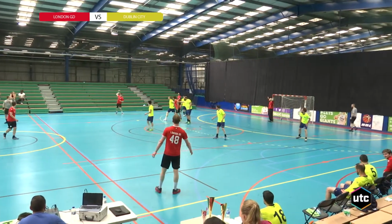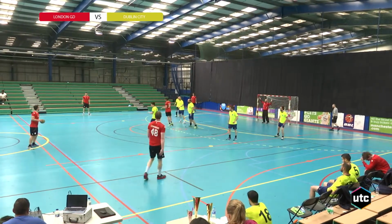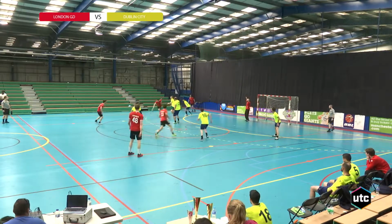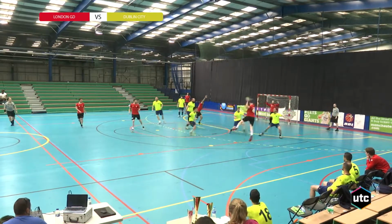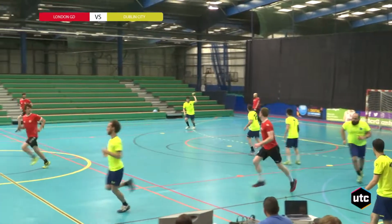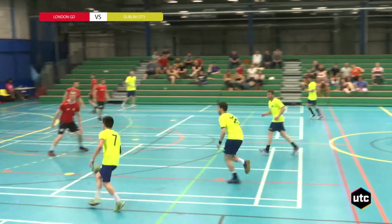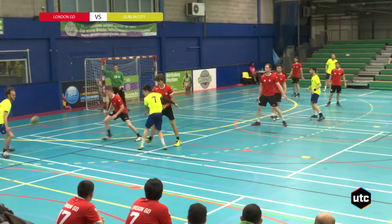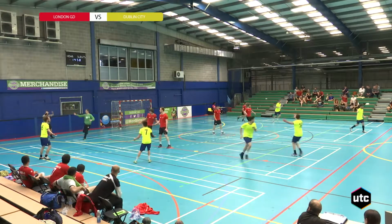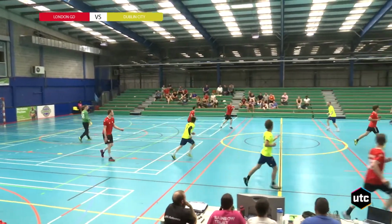Come on, line player! Line switch is a fake played out to Vanegay. Ball out to the right hand side. Saved by Marr. Good stop by Andy Marr, has clearly got Patrick Gunther's number now. Gunther was firing them in the first half, but having no luck so far in the second half. As we've seen, no foul call by the referee and the ball back in the hands of London GD.